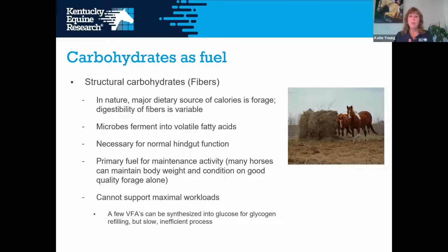But forage does not supply as many calories per pound as the non-structural carbs do. So for a hard keeper or a hard working horse, they may very well not get adequate calories just from forage. Even though the fibers are made of sugars, just like starch is, the fiber is not digested in the upper gut the way starch is. The fibers go on down to the horse's hindgut where the microbes ferment them. The fibers are not fermented into glucose, they're fermented into volatile fatty acids, and those VFAs are absorbed from the hindgut and used as an energy source.